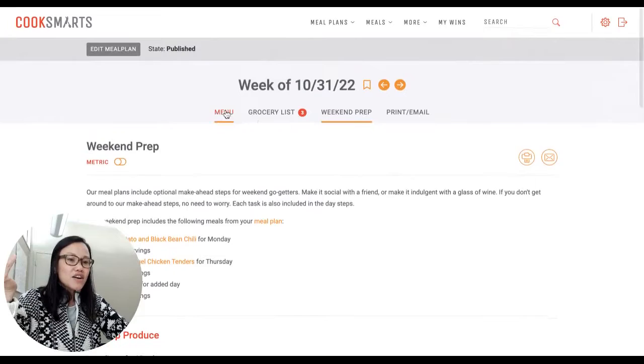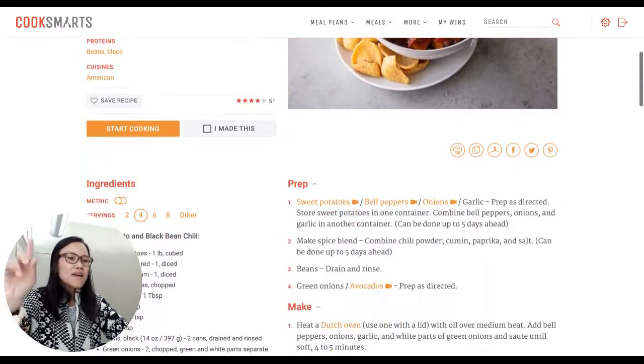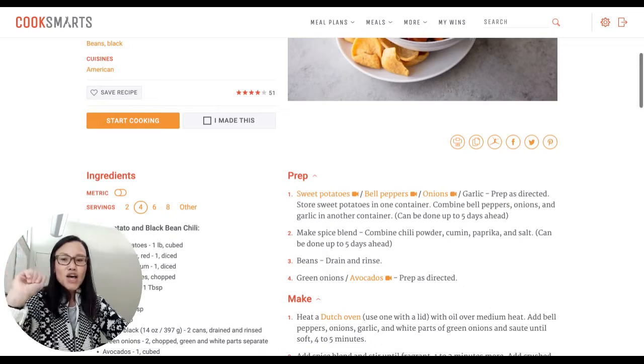And then when you're ready to cook, just head back into the menu and click on the meal. And then when you're in the steps, if you see anything with the video icon, you can click on it and a short chopping lesson is going to pop up so that you're improving your skills while cooking dinner too.